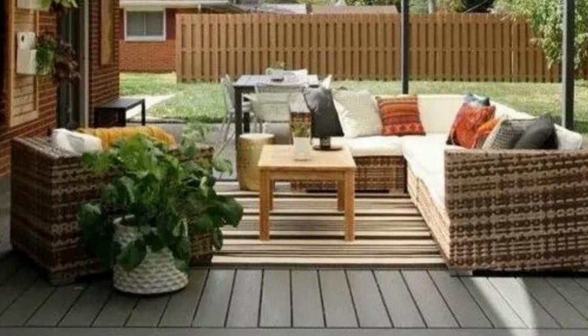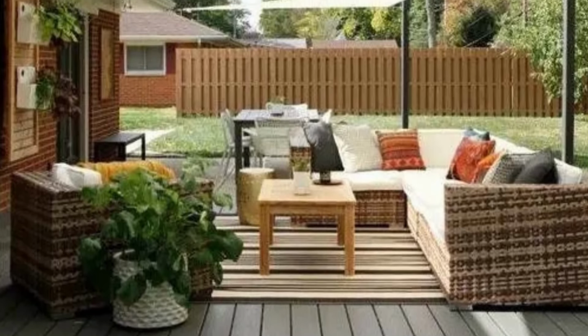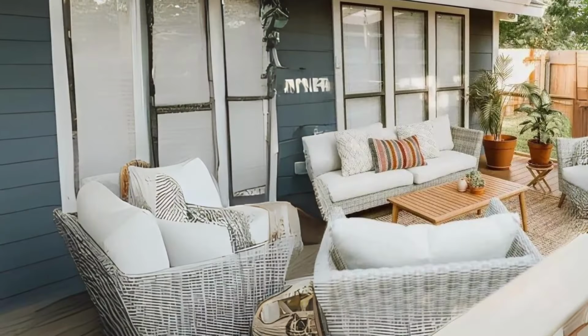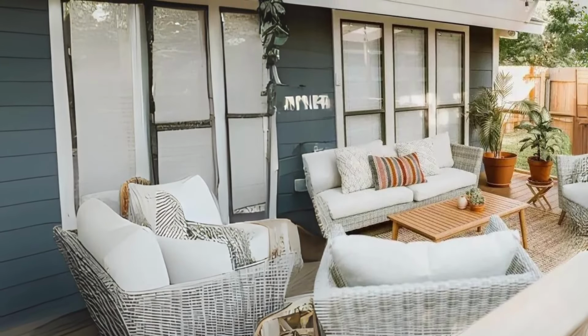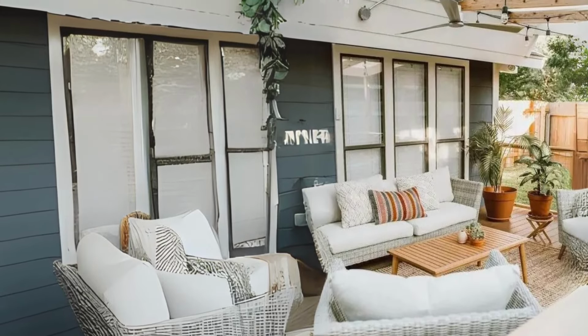Woven furniture. Combine with bright striped textiles, potted plants, and coffee tables for a contemporary rustic patio. Neutral woven furniture. Add printed pillows, a wooden table, and potted plants for a welcoming outdoor living room.